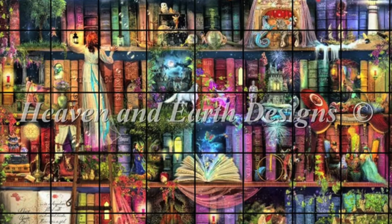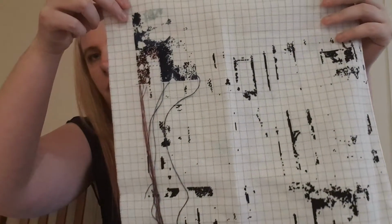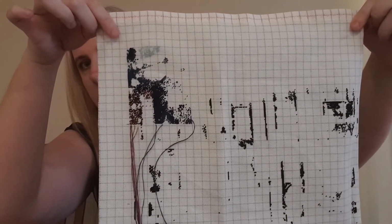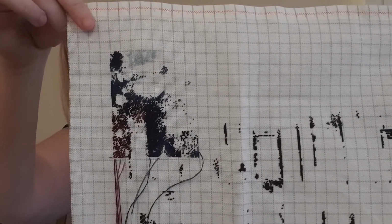Lastly, I worked on Treasure Hunt Max Colour by Amy Stewart, charted by Heaven and Earth Designs. The Animal Kingdom one is also Max Colour. So there we are. I've stopped doing extreme cross country and just focused on doing page 1.